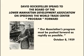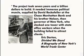Throughout their history, and their history links intimately with David Rockefeller because he was the main engine behind their construction. He made them go up in Lower Manhattan in his role as chairman of both the Chase Manhattan Bank and the Lower Manhattan Development Association. Despite all kinds of obstacles, he made them go up, and once they were up and no one wanted to rent them, he got tenants through his brother, the governor of New York, Nelson Rockefeller.